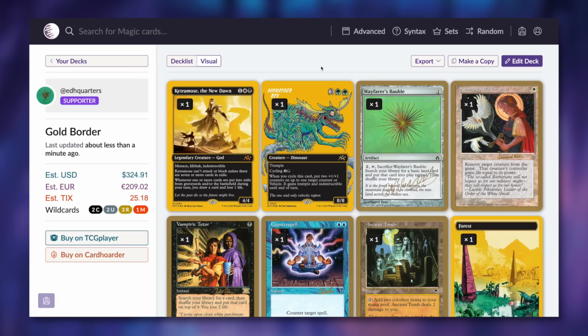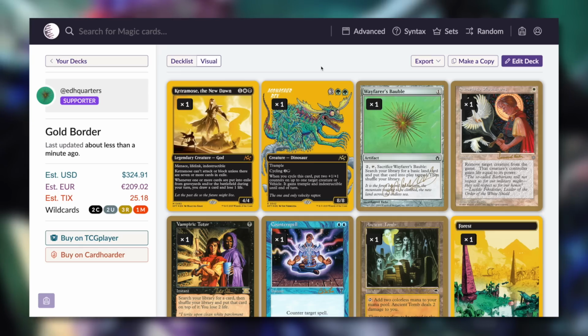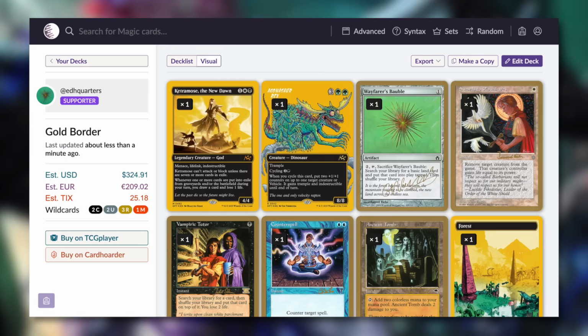I personally have never run into any issues with anyone when it comes to sitting down at a table and playing with proxies or gold border cards. I've never run into anyone, though I do see people online complain about it. If you're one of those players, I would recommend you have a different perspective and not take Commander so seriously, because it's not a format that's meant to be taken seriously at all.